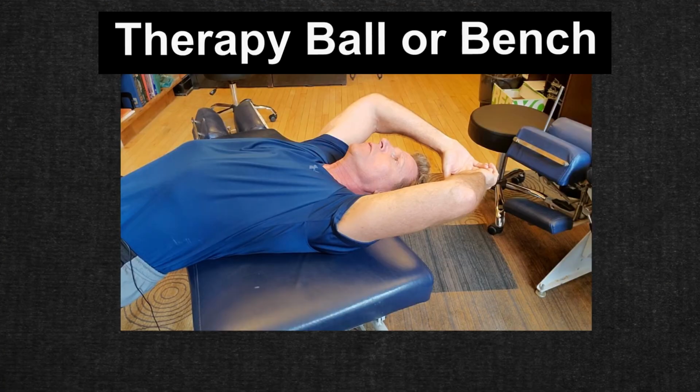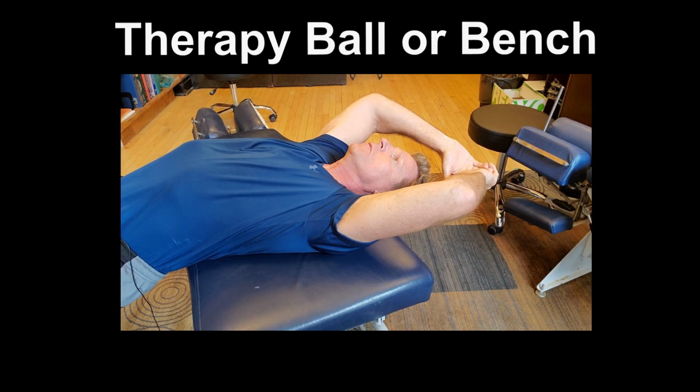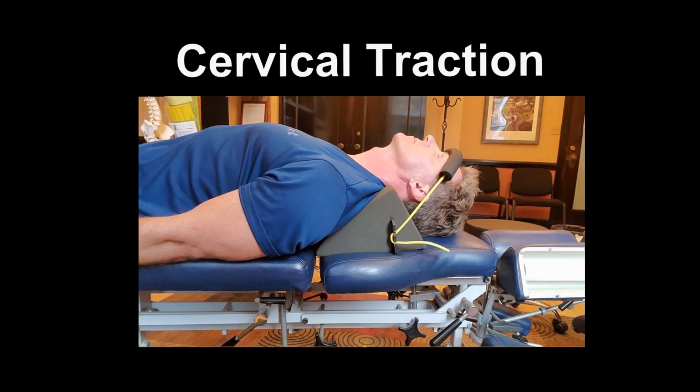Ideally, this next exercise, you'd use a therapy ball and you extend backwards over it, finding a good stretch, especially in the upper back and the neck where it feels most comfortable. Final exercise is called a cervical traction. You can buy these units online. I recommend starting at a minute and gradually adding on.